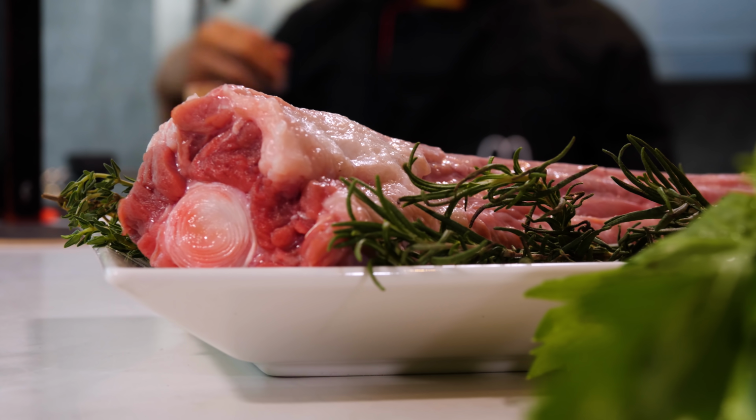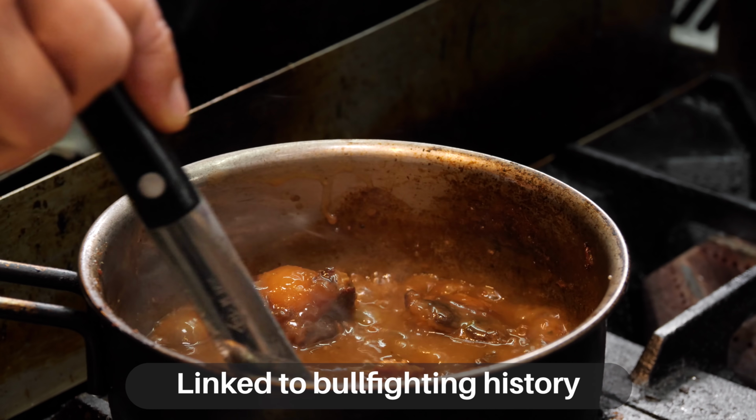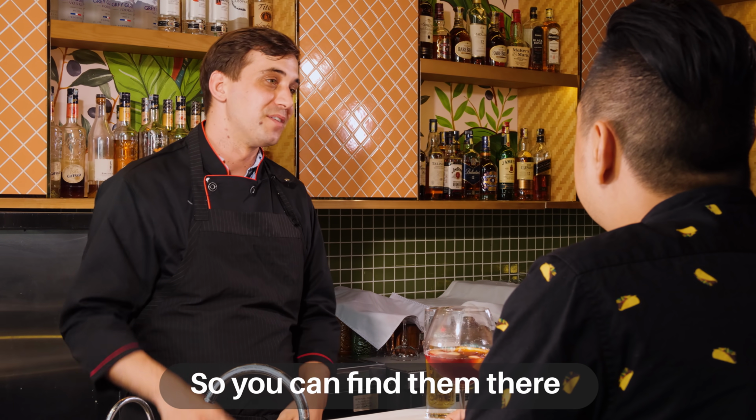But one of the most famous edible tail dishes out there is the oxtail soup. Did you grow up with oxtail soup? It is a very common dish in Spain, linked to bullfighting history. So you go around any city with the bullfighting plaza, so you can find them there very easy, and they're amazing.